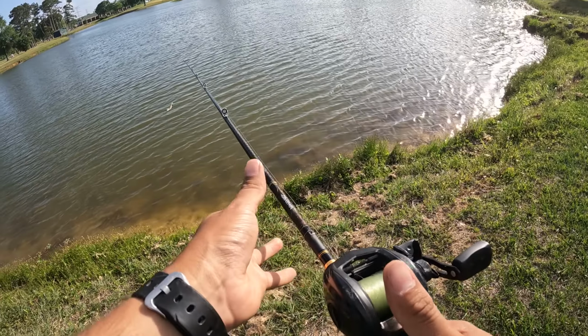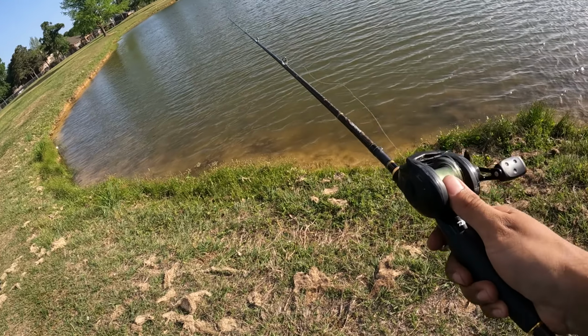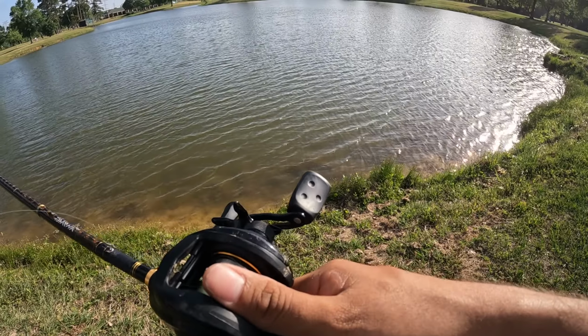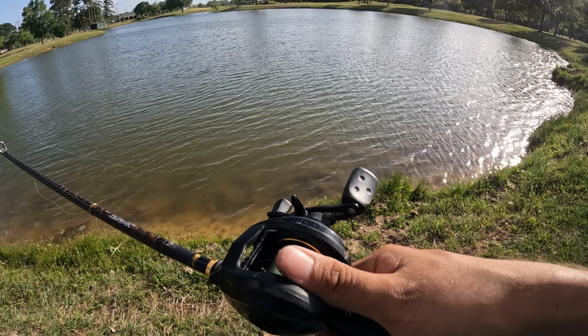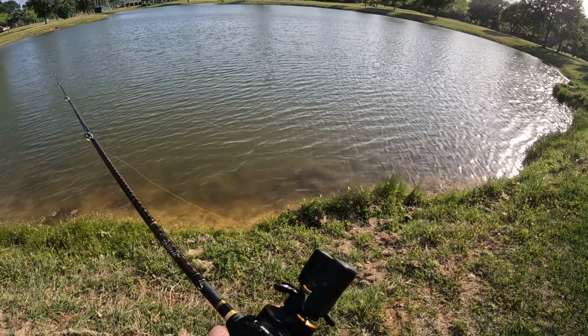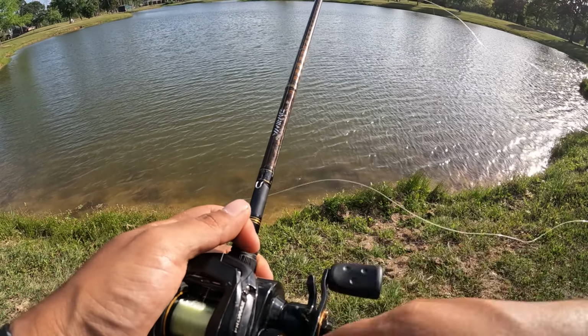It's very silvery. And I mean, I barely tied that on, casted it out there. We had a follower and he hit it pretty good. Got himself hooked. I did not adjust for this bait, so now I'm getting a backlash. I'm set for my lipless crankbait.